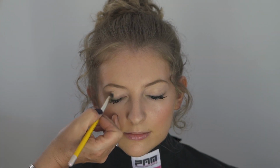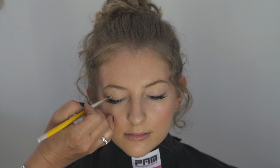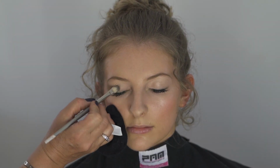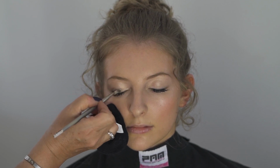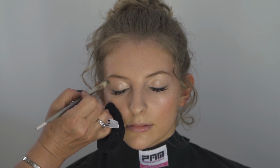So for this final look, I'm just applying a paint pot cream eye base, just because I'm going to be using quite a lot of powder eyeshadows, so it gives a really good base for that. So on top of there, I'm then applying a really shimmery pearlized eyeshadow, and that's going all the way from the lashes up to the eyebrow.